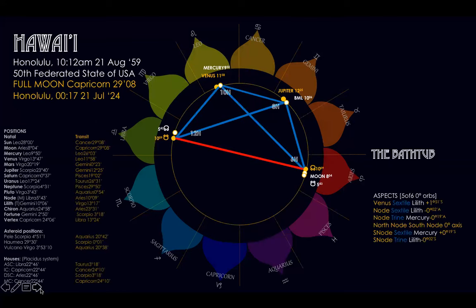What I am particularly interested in and study are the patterns that are formed by the aspects. And I noticed that there are a number of very strong patterns in the Hawaii transit chart for the full moon. There are 0-degree orbs, so they're really strong and tight. 5 of these 6 points of contact are 0 degrees, less than 1 degree. And this forms what's known as a bathtub.